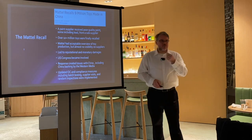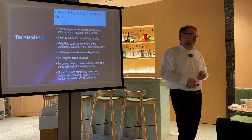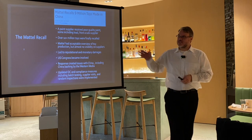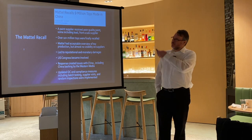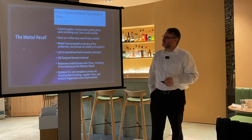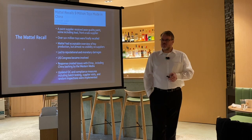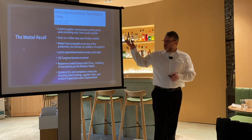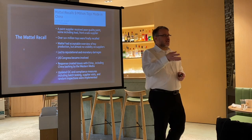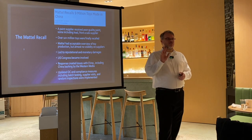Next we have Mattel. For those of us who have kids, toys are very important, but so is what the toys contain. In this case it was lead paint, and this is an article I pulled, that ultimately led to about 20 million toys being pulled over several years because of the paint that was used. When they drilled down into it, again, a sub-supplier used paint with lead in it because it was cheaper than the other.